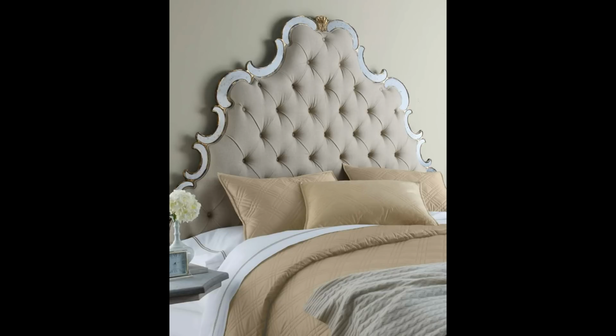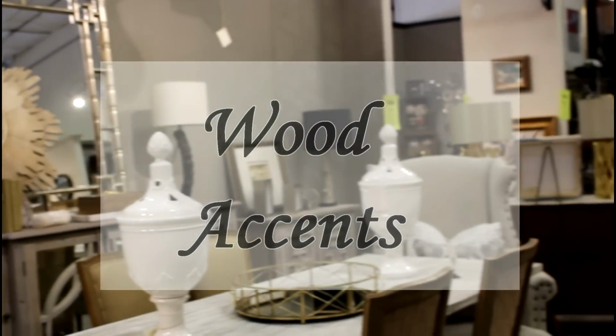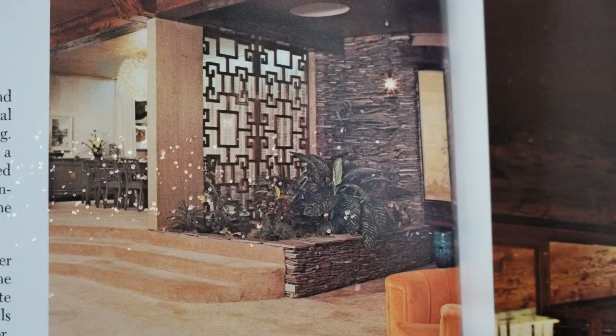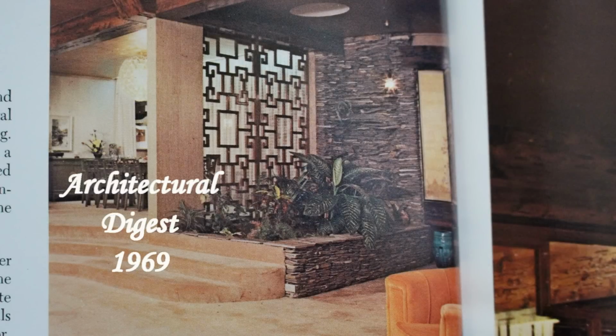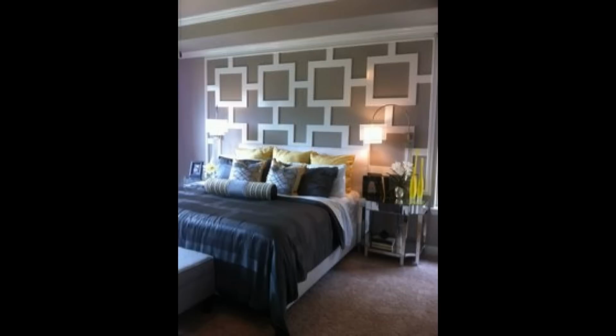don't want to miss. No surprise, our next trend is another natural element: wood accents. I think some type of wood accent shows up every year in design trends, morphing season to season. The use of wood accents can bring depth and highlight features in your home. The return of using wood accents, like what was featured in Architectural Digest circa 1969, can bring your walls front and center to shine this design season.